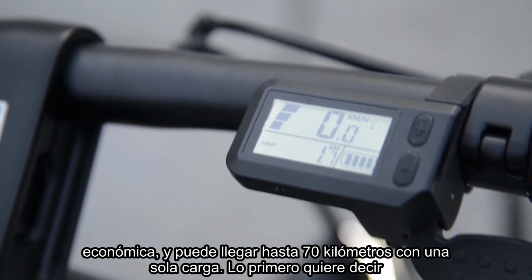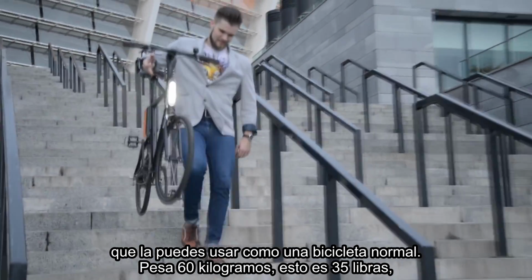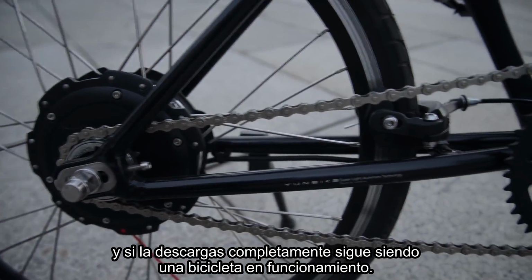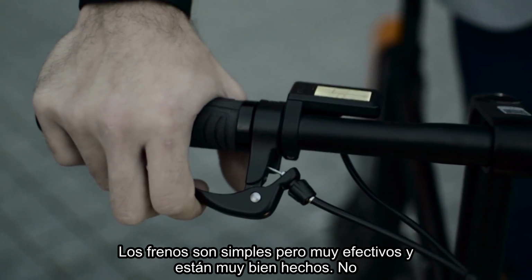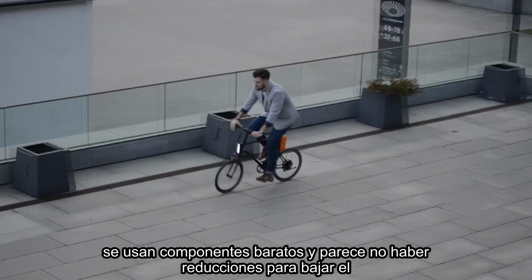It is light, simple, inexpensive and will go up to 70 kilometers on one charge. The first means that you can use it as an ordinary bike. It weighs 16 kilograms, that's 35 pounds in old money, and if you discharge it completely, it is still a totally usable bike. It has no gearbox, so the chain doesn't slip off and needs no gear tweaking. The brakes are simple but very effective and are very well made. No cheap components are used and there seem to be no shortcuts to lower the price.